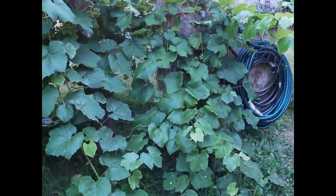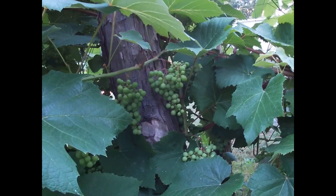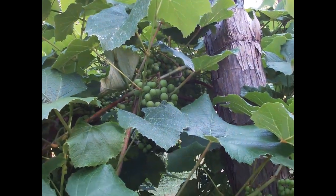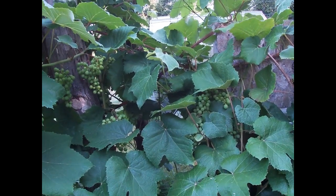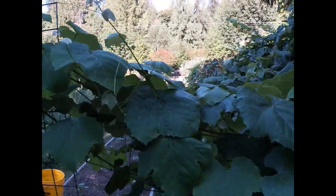Look at the grapes over here, you guys. Look at how many grapes are in here. This is the Catawba grape. And it doesn't ripen until like October, and they don't even get fully ripe unless it stays warm, so I'm kind of hoping that it stays warm.